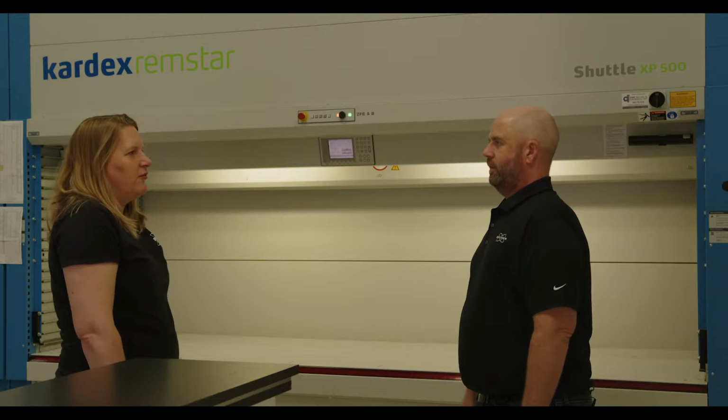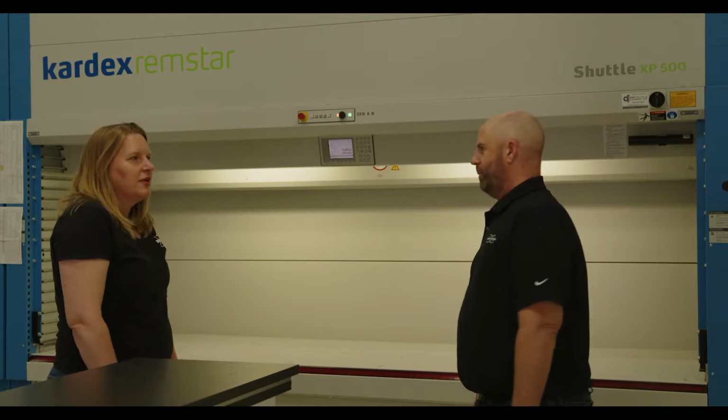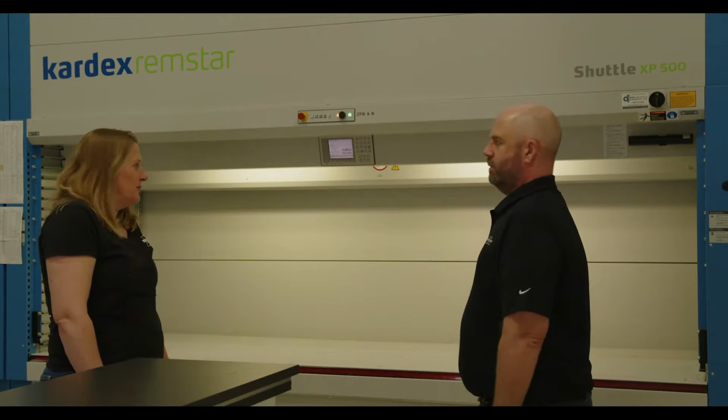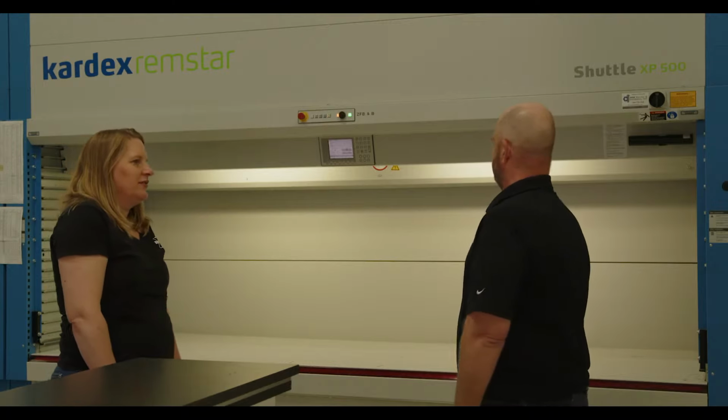Oh yeah, we'd have rows and rows of shelves. And then you'd have to go and try to find the part and go through all these shelves and locate it. And here you just punch in a number and then it goes and retrieves it? Yep. Awesome. That's so cool.